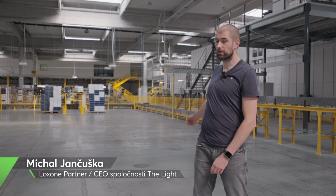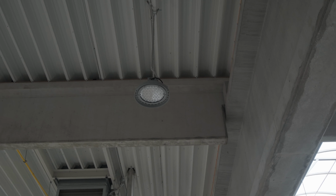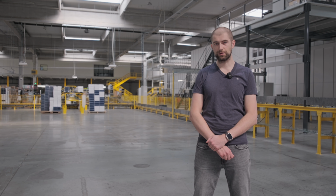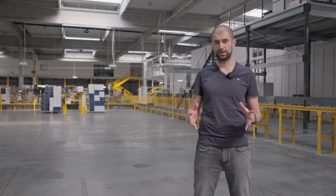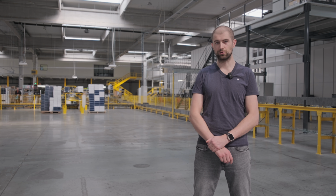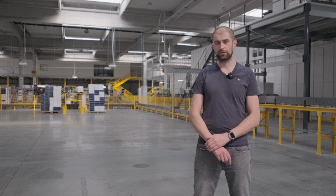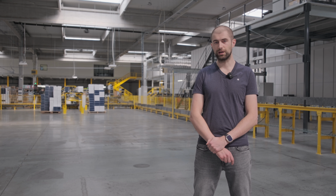Hello and welcome to this facility where we have accomplished exceptional lighting control. As you can observe, we've integrated multiple types of lights which are all orchestrated by the Loxone system. These lights incorporate cutting-edge technology that minimises glare, ensuring optimal comfort for the employees working here. Our setup includes a range of sensors that capture various data points including employee movement, temperature, humidity and other variables. The Loxone system then processes this data to regulate the behaviour of these technologies here.